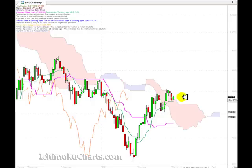Now, importantly though, with these two lines, they're also flat, so we don't really have a lot of direction in the market at the moment. What we'd like to see is for this market to take out the highs here of the last candle, and then we'd see these two lines start to turn up.